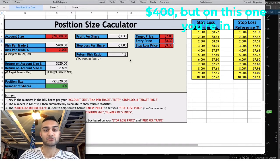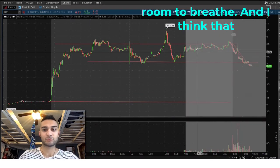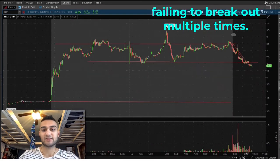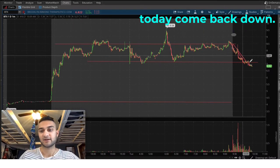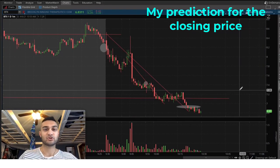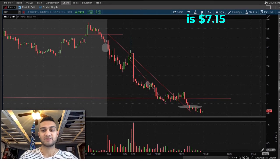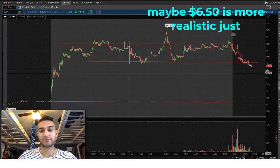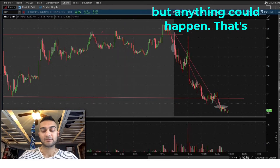Yes, you were risking $400, but on this one you were in the clear because you gave it the room to breathe. And I think that when you find that the stock is failing to break out multiple times, it's bound to be a reversal from the pump from yesterday into today, come back down. My prediction for the closing price is $7.15, or that's on a bullish case. I think maybe 6.50 is more realistic just because of the trend and direction, but anything could happen.